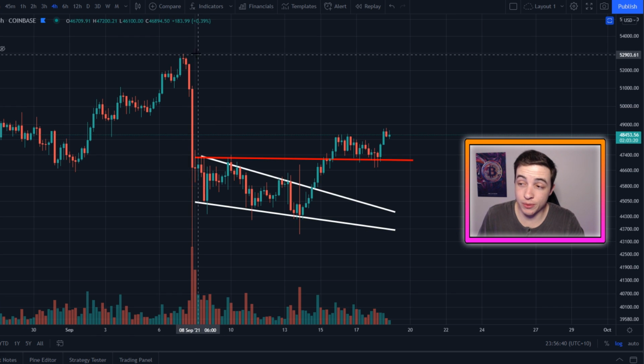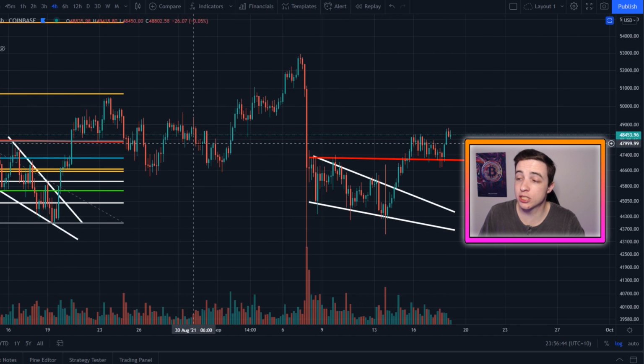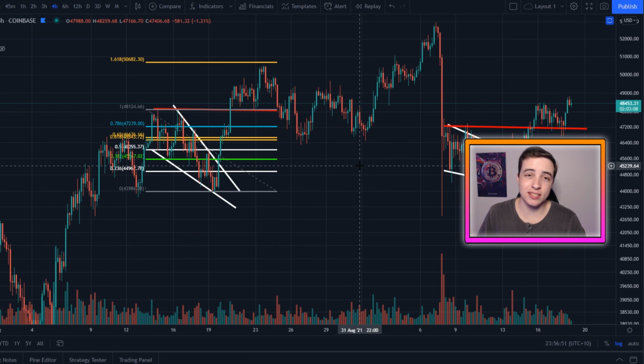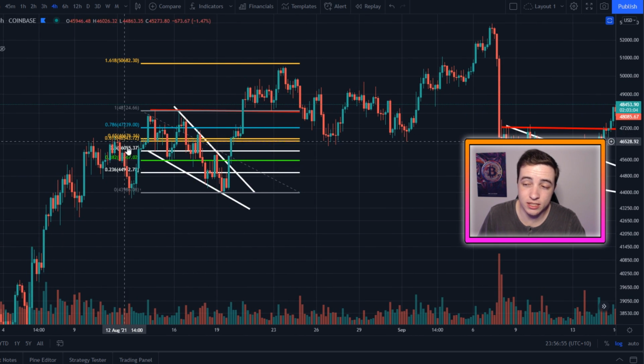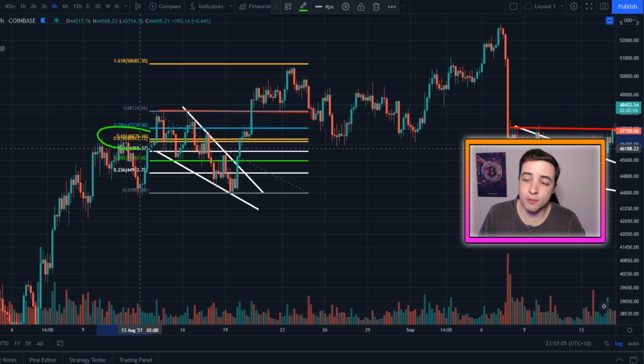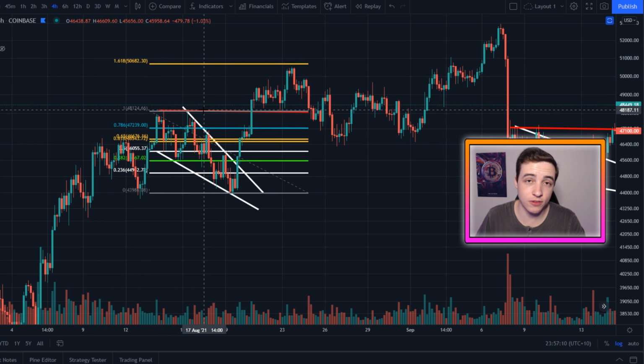But considering the fact that we actually fell from some higher prices this time around, we're looking at some slightly different Fibonacci levels, but they're still really as significant as each other. Obviously, the Fibonacci levels have slightly different significance, but when you're looking at the golden pocket and the golden ratio, the 618 numbers, they are the most significant Fibonacci levels.